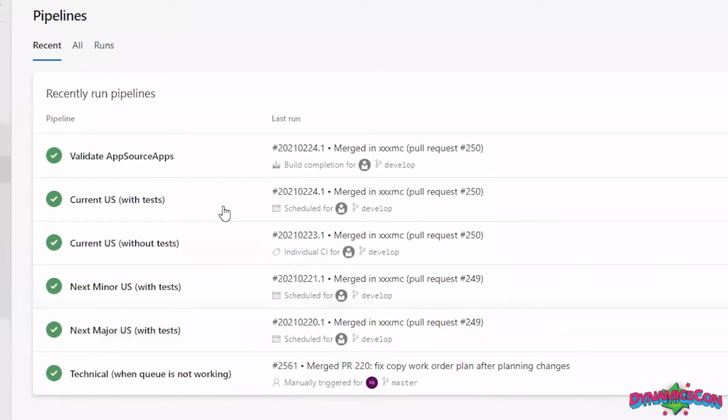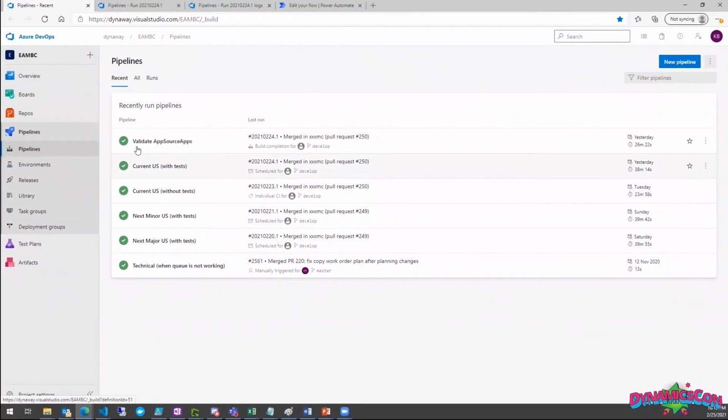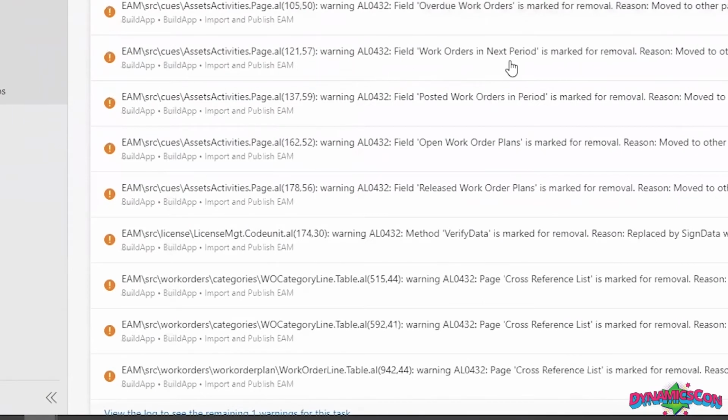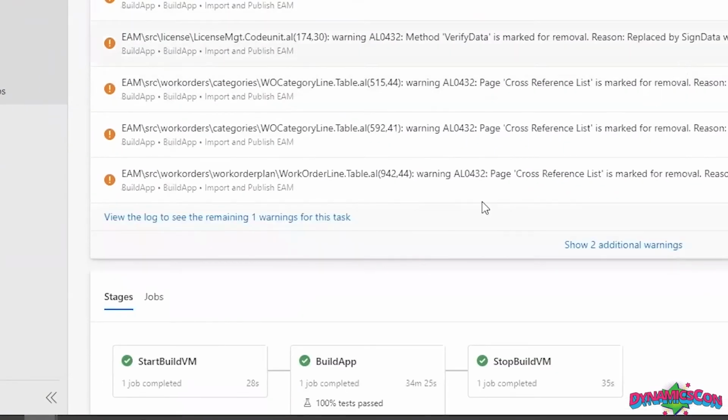But every time when we run the current US version, in our case, we also run validate app. So if I go to my pipeline, as you can see, I can also see the warnings if I have any.